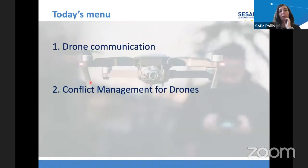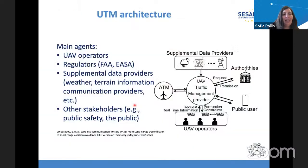I'm going to zoom in already on the second part of my talk, which is conflict management for drones, which is the essence of our work for this PercEvite project. So let's consider this UTM architecture.